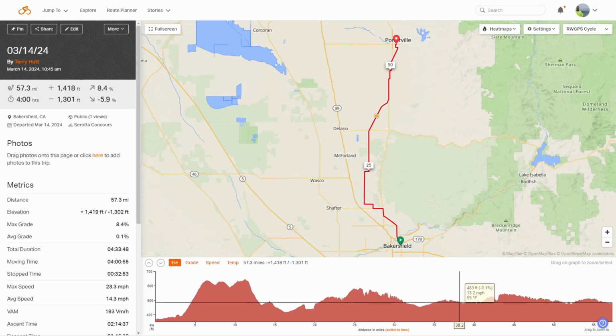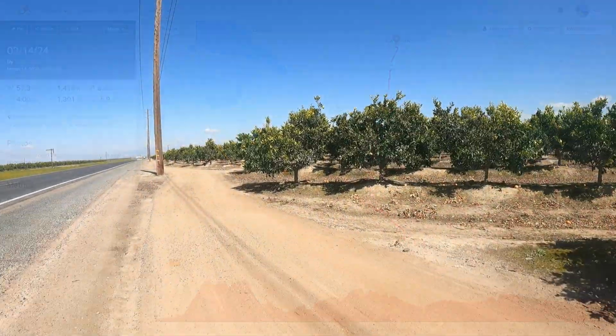Now, I do like to eat at Mexican food trucks. I know it's a little risky, but the food is normally wonderful. Now let's get back to the ride.